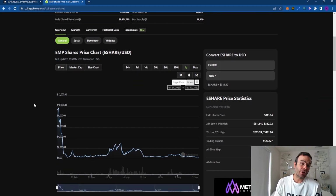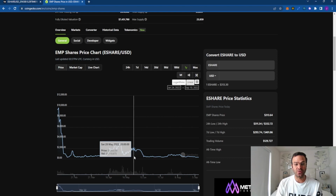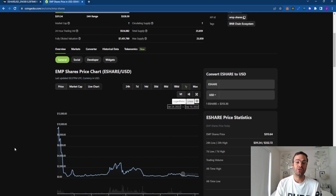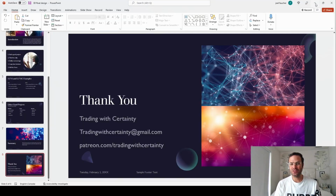So definitely a great time to dollar cost average, because you do have runs up to 1,300 to 2,000. So you can easily 3 to 5x from here. And it does have staking as well. Right now, I think it's at 1,000%. So I'm going to be doing a video on how to stake your eShares, because they have different protocols there that you can take.